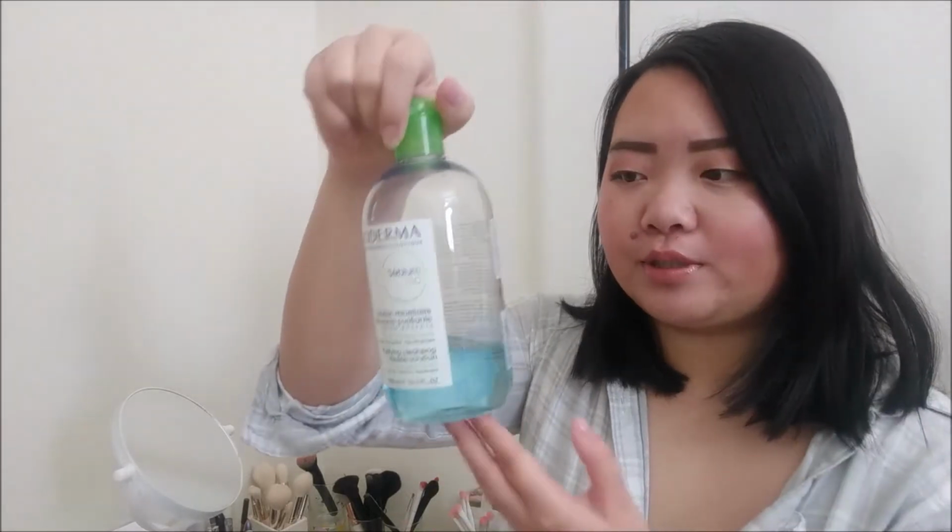Interesting that I go through one like every 8 months or so. I have another bottle of this that I just unpacked because I was doing some very late spring cleaning yesterday, and so I can't wait to open that one after I'm done with this, and then I'll have my favorite cleansing water to use.